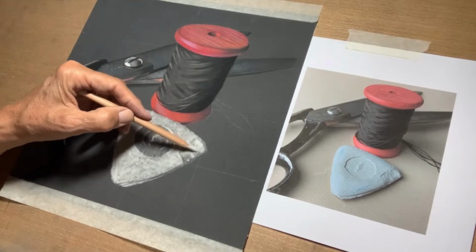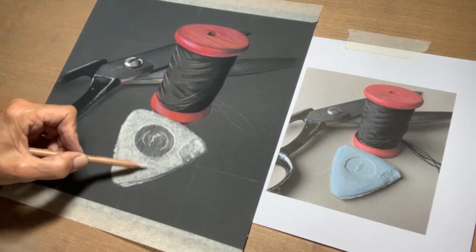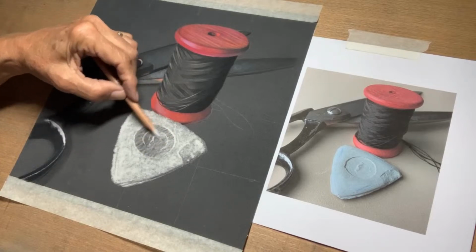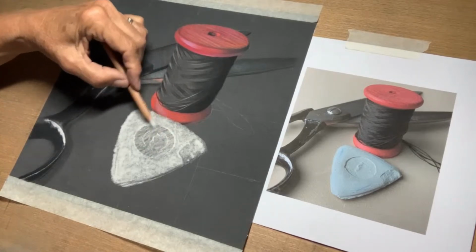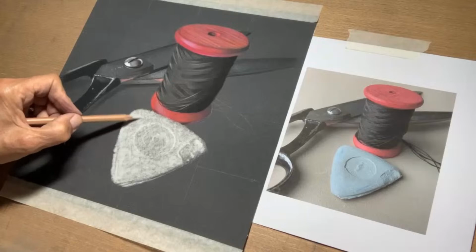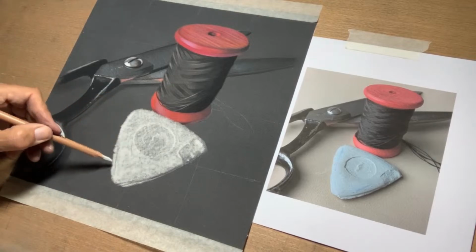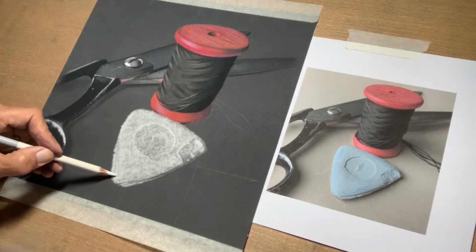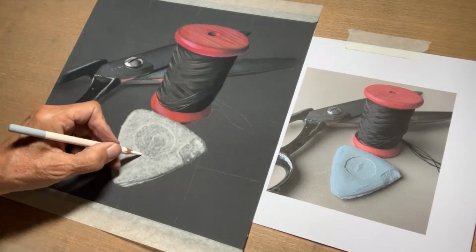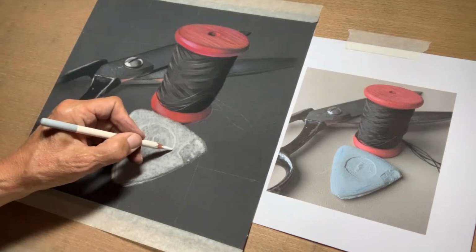Knocking back those shadowed areas, but keeping them a little bit stronger at the bottom so it gives it that beveled look. There we go, just filling that in. You can use the pastel pencil itself to almost be your blender. You can just use it to push the pastel dust around, as well as using your fingers and as well as using a blender. So there's a strong highlight just here, which is going to have a shadow just beyond it, and a strong highlight here.